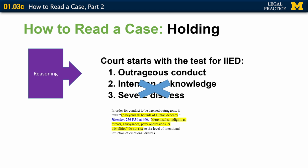Then it looks a little bit more specifically at, well, what do we mean by outrageous? What is the court deemed to be outrageous in the past? How has the court defined outrage in the past? And here the court tells you that the definition of outrageous conduct is that which goes beyond all bounds of human decency, and that things like mere insults or indignities, threats, annoyances, etc.